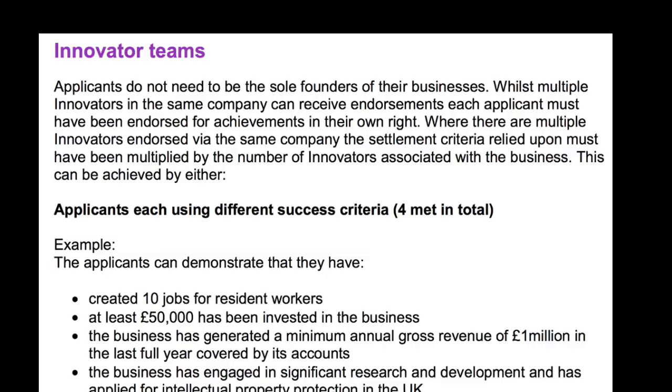Another one is that you join a UK entrepreneur to be a co-founder. Now, remember what I said at the beginning. You can't join or invest into an already trading company, but you can become a co-founder with a UK entrepreneur and invest into the business. But you've got to be there at the inception stage. If the company's being incorporated, as long as you're going under the innovator visa route, that's not a problem as long as it has not started trading.